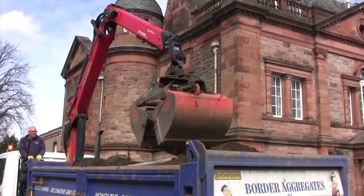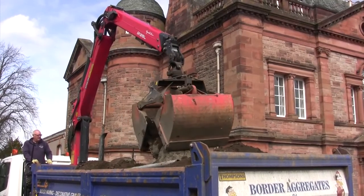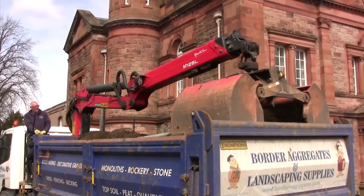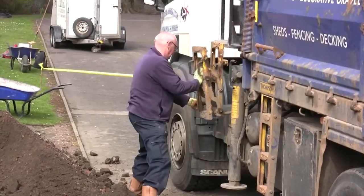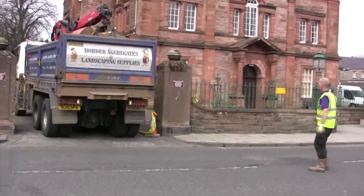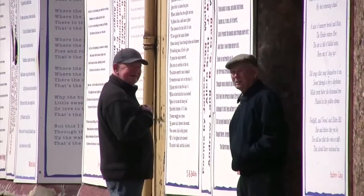All the work in the garden was carried out by local businesses and tradesmen. This shows what a talent the Scottish Borders has on offer, and a great example of this is on show in the garden. Dougie James designed the garden and supplied the plants while his men carried out the work. Dougie will explain his inspirations.